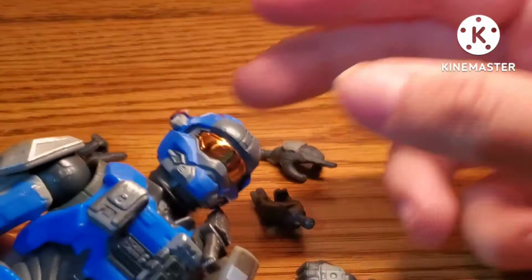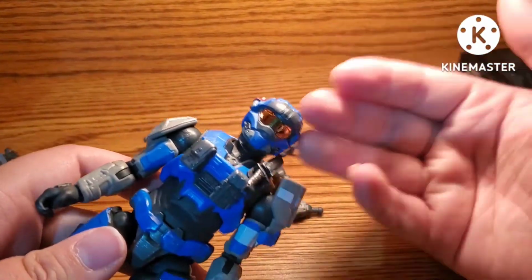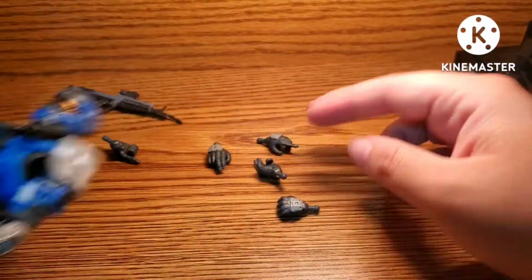The only thing missing here is obviously an alternate head sculpt to have an unhelmeted Carter head. Of course, you can get those aftermarket, which I have done in the past.